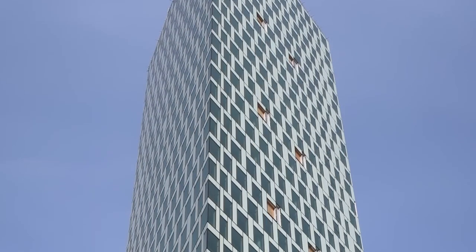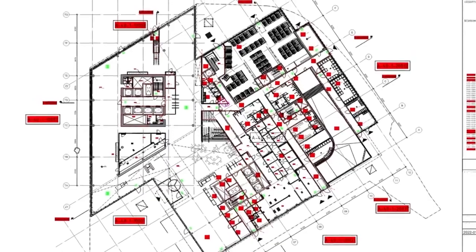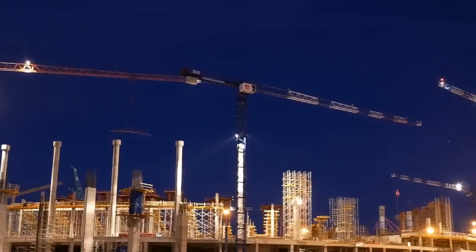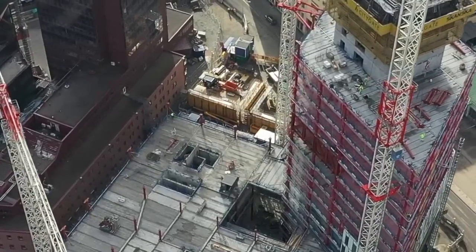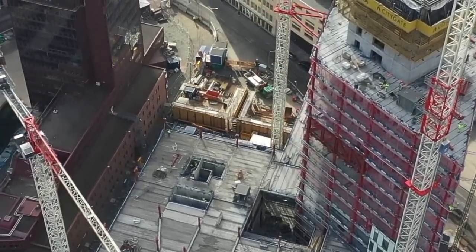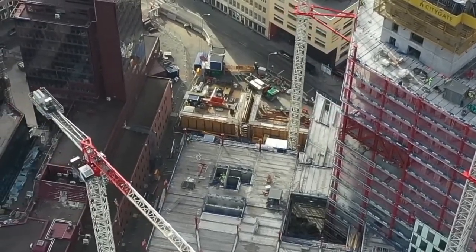Projects the size of this take some serious organizing, and with so many digital files and messages flying around, it's really important that people can coordinate with their teams and be sure they're looking at the right information. We think they have 3,000 to 4,000 drawings, and everything is going to be through this design review. When they have all this linked together, it's going to be much easier for all in the project to find what they are searching for.